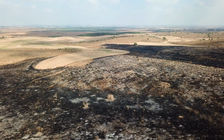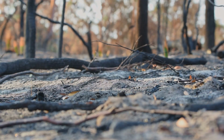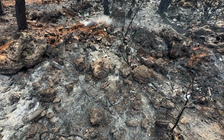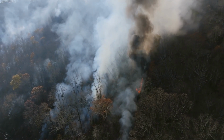Zombie fires have a long-lasting impact on the environment. By consuming the organic matter in the soil, they deplete essential nutrients, making it difficult for vegetation to regrow. This can lead to soil erosion, increased water runoff, and a decline in biodiversity. The smoldering combustion releases greenhouse gases into the atmosphere, contributing to climate change.